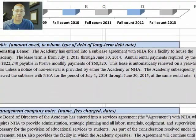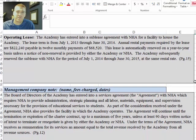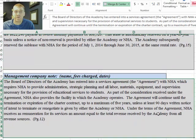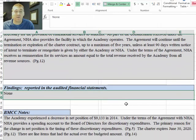So as we move to page 4, this is the informational piece. I won't read all this, but this stuff is directly from the audit, and then these page numbers are the references to the audit. So this stuff anyone could go look up and then read. So it's important for the board to know what's in the audit. So hopefully this is not new information, but it is good information to know. So here's the operating lease information. Here's the management agreement information, how it's stated in the audit. Page 12. And then there's no findings, which is good.